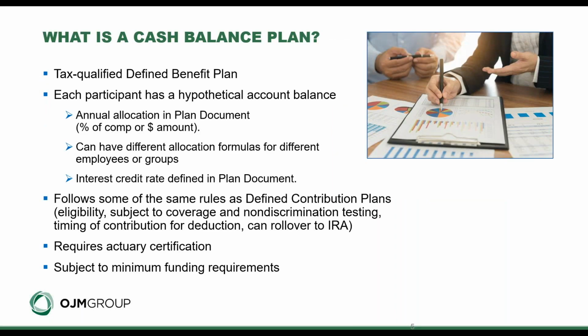What is a cash balance plan? It is a tax qualified defined benefit plan. It is a qualified retirement plan. There are two types: defined contribution plans and defined benefit. This is a defined benefit plan. Most everybody is familiar with defined contribution plans. Those are 401k plans, which fall under defined contribution.